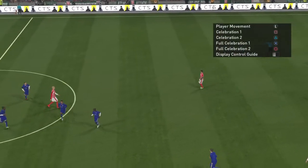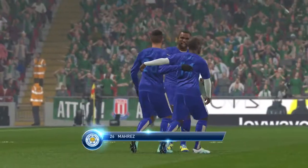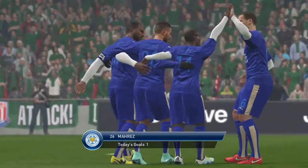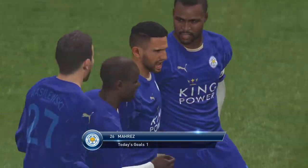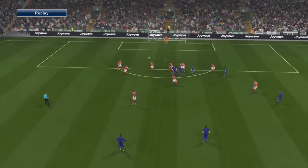Oh, how's that for a goal? About as smooth as it gets. Unbelievable. The second half off to a spectacular start. And he's produced a beauty.